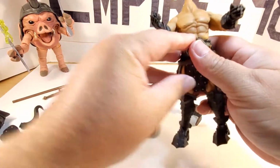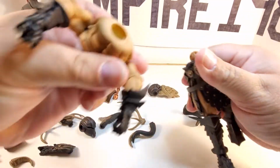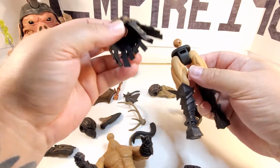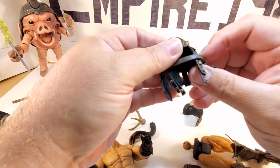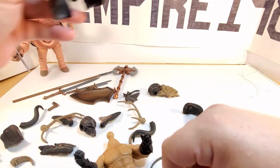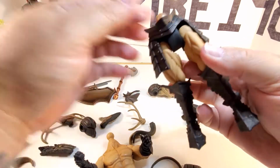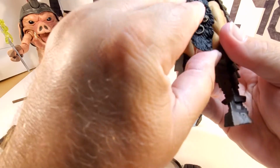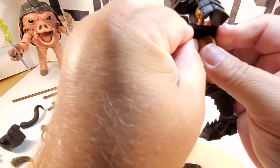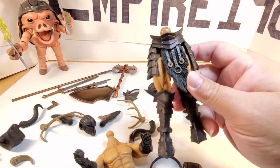I'm assuming the body comes apart. Oh, there it is. The body is on a giant peg there. So you can take all these pieces off here. I really like this one though, but you can switch it to this one pretty easily. Pop that right over there. Slide that piece there. That pegs in. Like that. Slide that over top. That's a pretty good look too, actually.